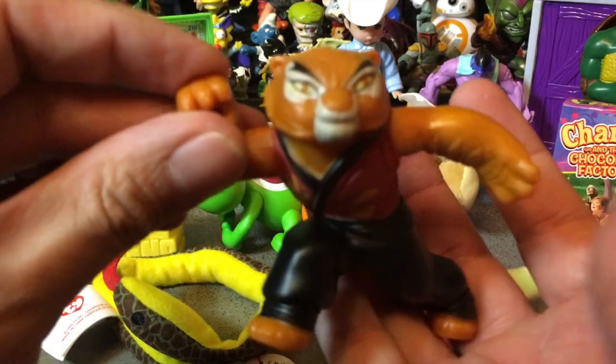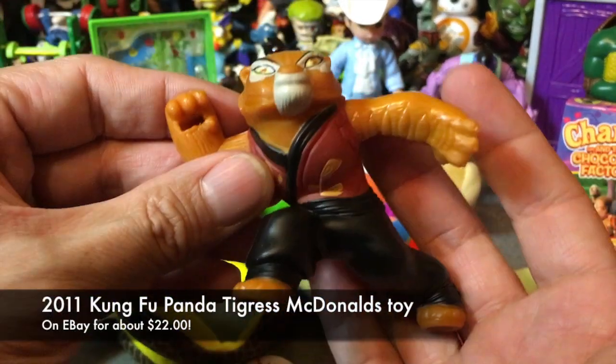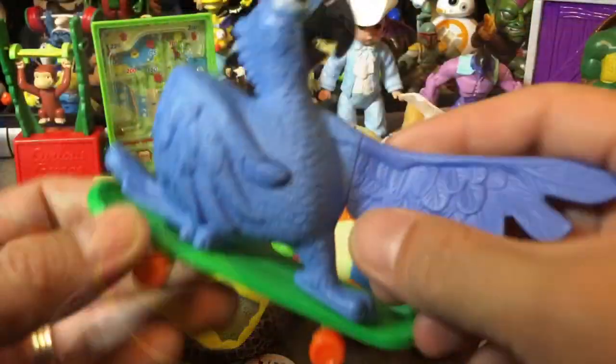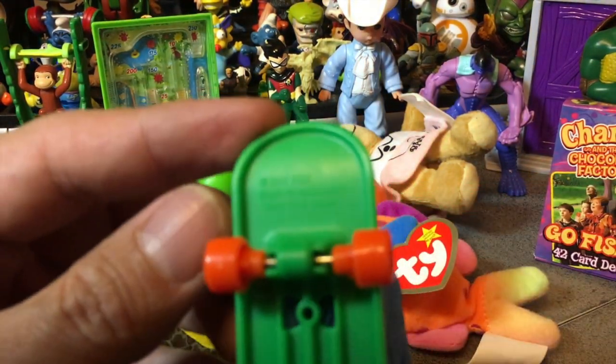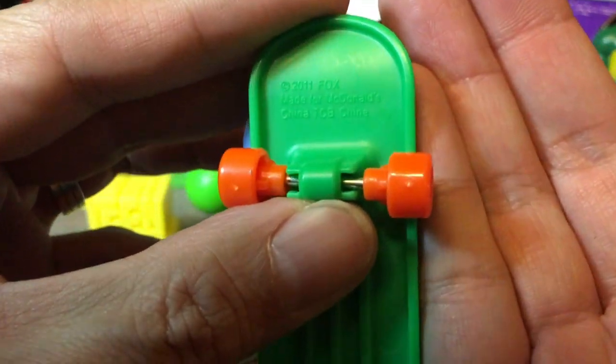Tigress from Kung Fu Panda, always a pleasure to see her. This is another Happy Meal toy right there. She's in an awesome ready pose there. Now this Blue I've never seen before. I'm not sure if this is a McDonald's toy. I'm just double checking that now. Yes, it was made for McDonald's back in 2011.